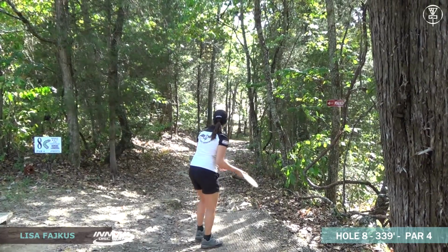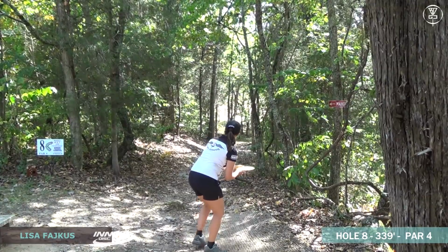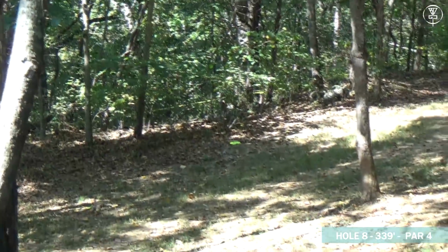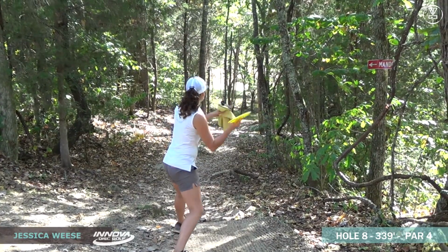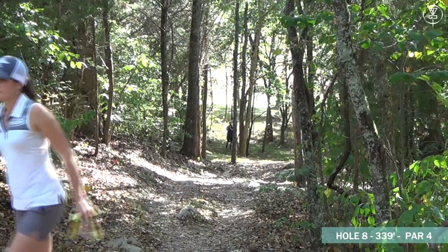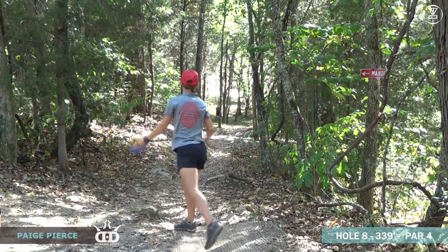Lisa going with a forehand. It's a very common play here. Just try and toss a soft forehand. Try and get down the middle and curve to the right. She had a very good line on that, but there's a lot of trees in that fairway, and she did get knocked down. Jessica with a similar shot, unfortunately gets kicked down early as well.